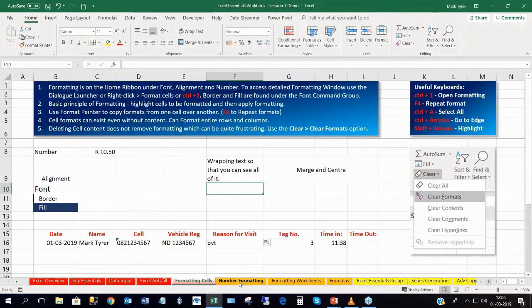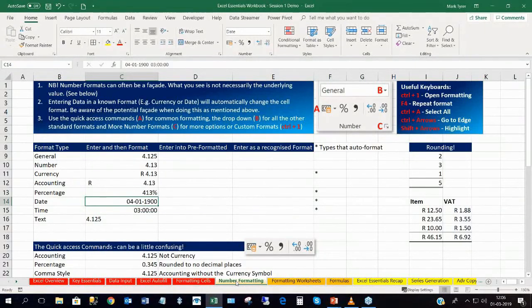So week number 2, that'll be next week Friday, we'll be covering the orange section here. So first thing we're going to look at is number formats. As I said to you earlier, numbers can often be presented in a facade. So you can see here I've got numbers, exactly the same number, 4.125, displayed very differently. If I select that cell, it's still 4.125, but the format is very different. So we spend a lot of time looking at how that differs, and often what you see is not what you get. So for example here, that value is not 413, it's actually 4.125 displayed as a percentage, which multiplies it by 100. And so we spend a bit of time looking at that.